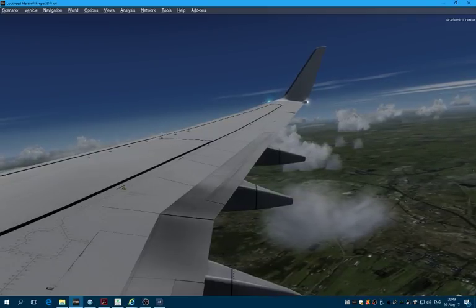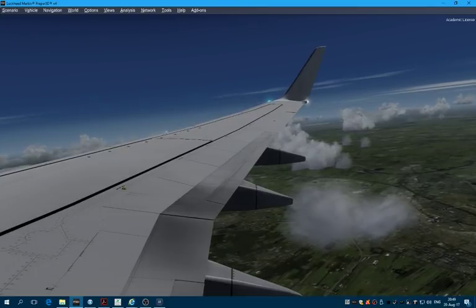Nice view over Utrecht here on the right hand side. It's a little bit cloudy, but not too much, so we can see a lot of the grounds in the central part of the Netherlands.